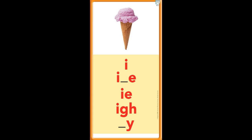Light. Lie. What sound do you take away from light to make the word lie? Right, that final t sound. Light, lie. Now let's do some more. Take away the last sound in each of these words and say the new word, okay?